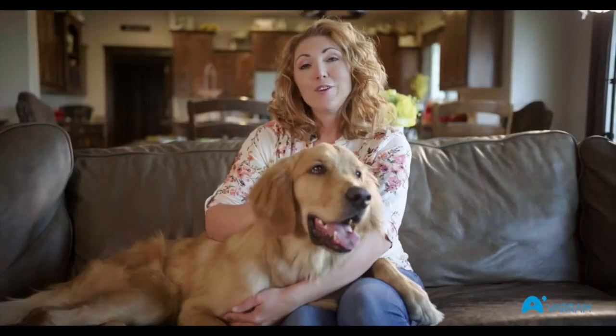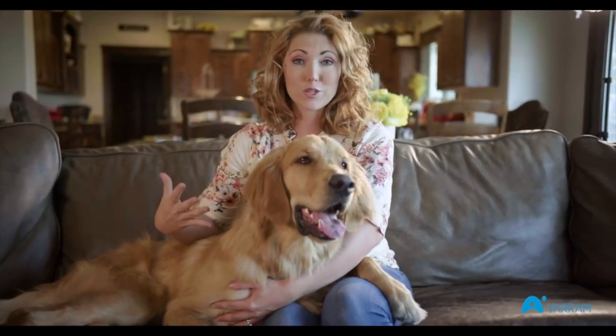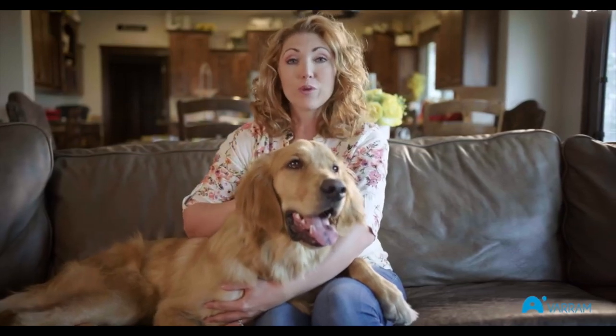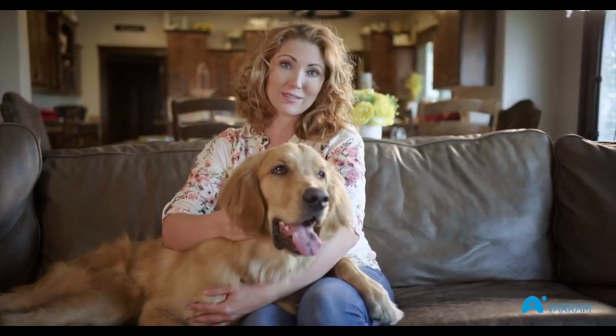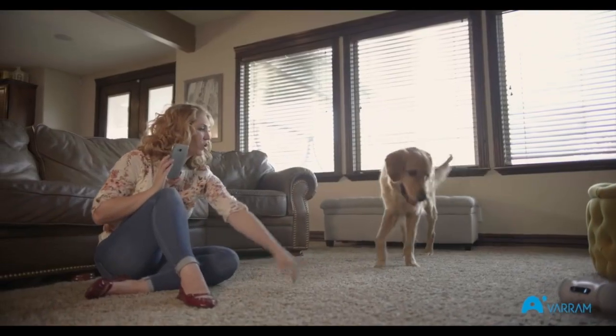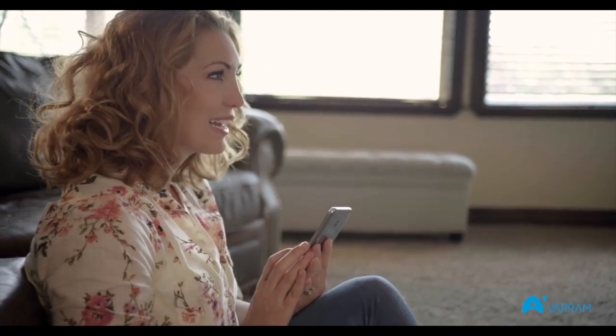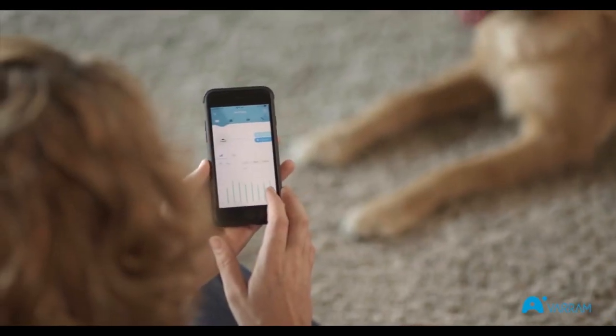As a pet owner, I know how important it is to keep my dog physically active. Not only does it keep his body strong, but it stimulates his mind, helping reduce the risk of lethargy and depression. As the owner, you decide when your dog needs to be active, how many treats they can have, and how long they need to play. That way, you can always have peace of mind knowing that your pet isn't bored at home.